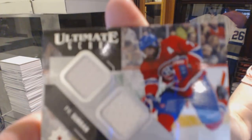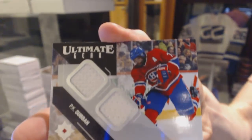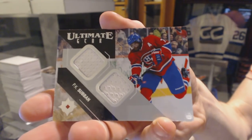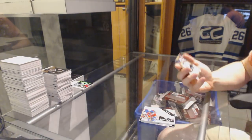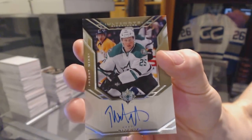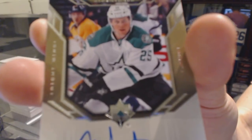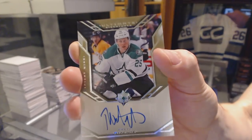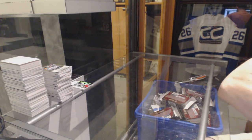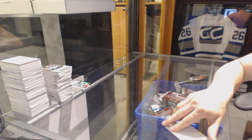Ultimate Gear dual jersey for the Montreal Canadiens, PK Subban. And an Ultimate Signatures for the Dallas Stars, Brett Ritchie. Brett Ritchie. All right, so there we go, boys and girls, children of all ages.